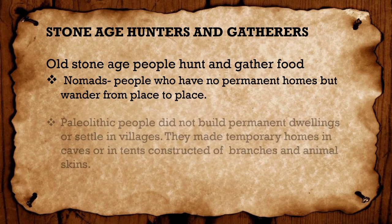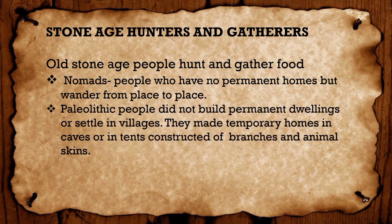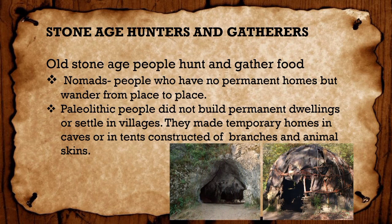Paleolithic people did not build permanent dwellings or settle in villages. They made temporary homes in caves or in tents constructed of branches and animal skins. One of the reasons they chose to live in caves is for protection from wild animals. So here are examples of the temporary homes of Paleolithic people, the caves and tents.